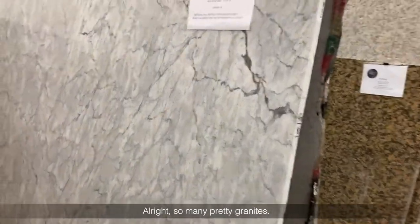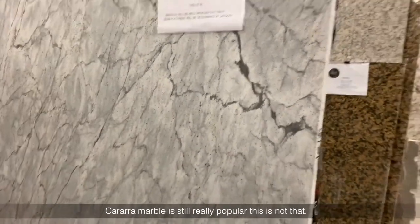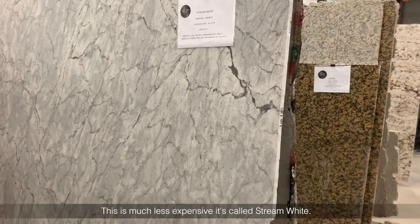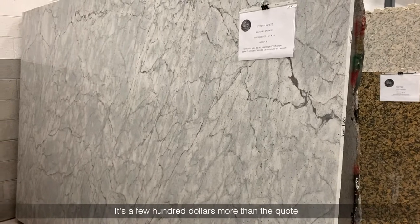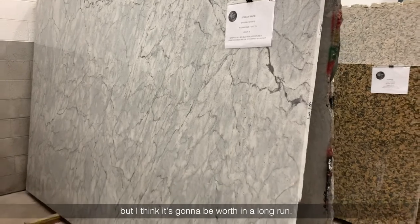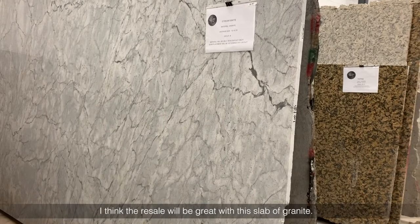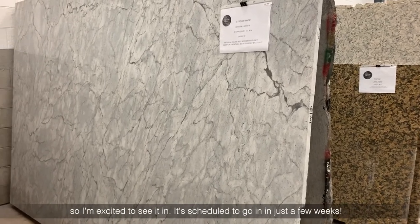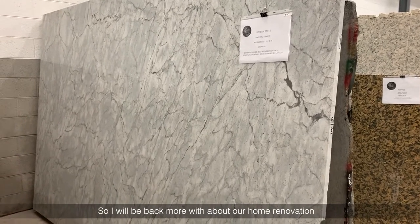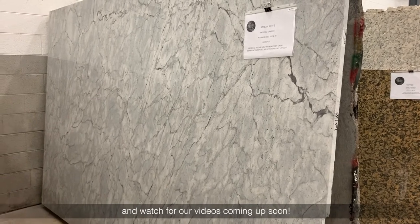All right, so many pretty granites to look at. This is the one I'm gonna end up going with. Carrara marble is still really popular. This is not that. This is much less expensive. It's called Stream White. It's a few hundred dollars less than the quote I got for the very cheapest category, but I think it's gonna be worth it in the long run. I think the resale will be great with this slab of granite. So I'm excited to see it in. It's scheduled to go in just a few weeks. So I will be back with more about our home renovation, and watch for our videos coming up soon.